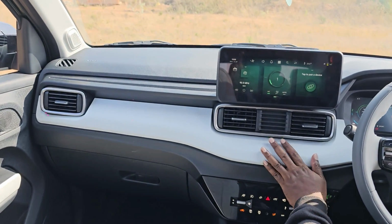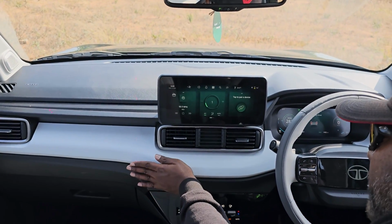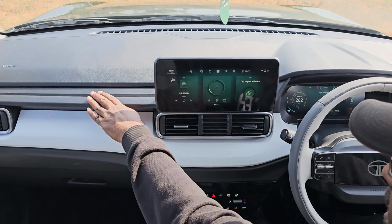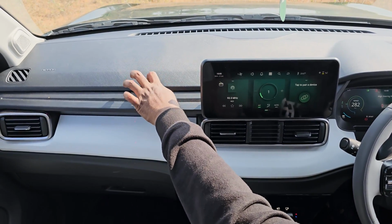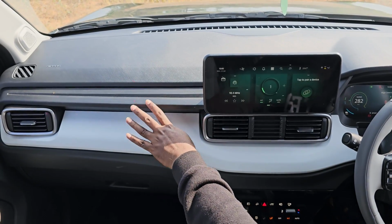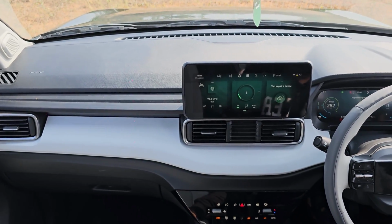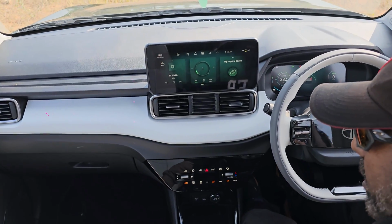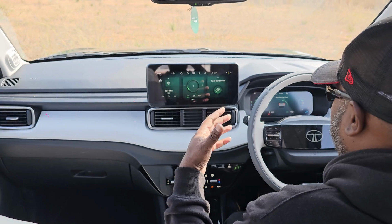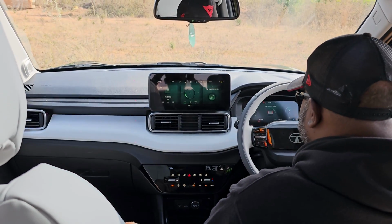This is a beautiful textured finish in white that adds to a premium feel. You also have this texture right over here. This feels a little out of sorts, but apart from that, these two panels look really premium and go well with the rest of the interiors. 4 speakers and 4 tweeters to play around with. The Harman sound system offers immersive sound quality.